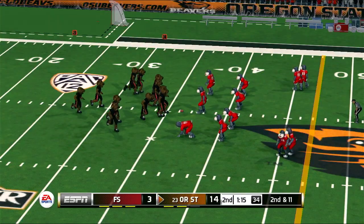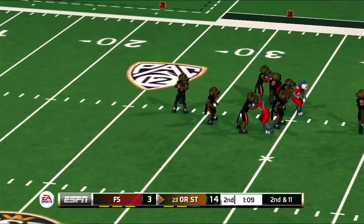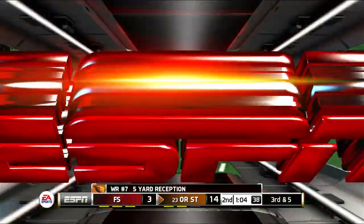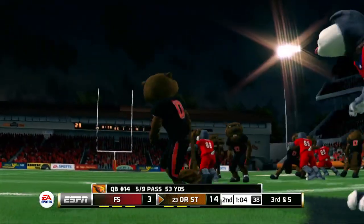From their own 36-yard line, second down. Red two. We go. Green eight. There's the strike complete. And down he goes at the 41-yard line. That'll make it 35.